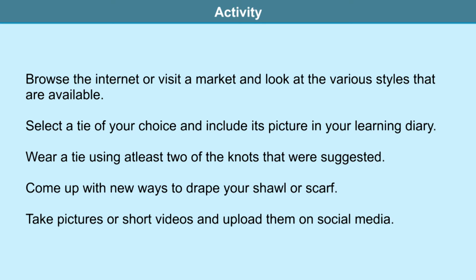Pick out a tie that you are most gravitated towards. Include its picture in your learning diary. Learn to wear a tie using at least one or two of the knots that were suggested. You can also come up with new ways to drape your shawl or your scarf. You can either take pictures or create small videos and upload them on your social media. This would translate the theoretical learning of this unit into practical activities and help you become masters of this subject.